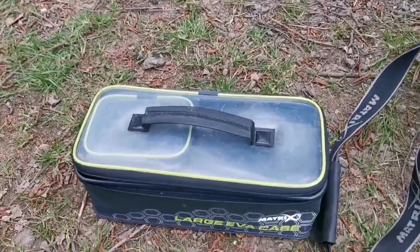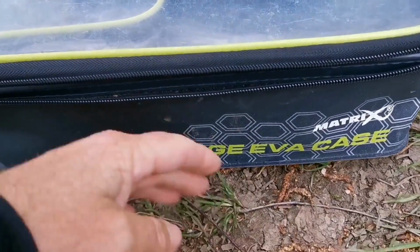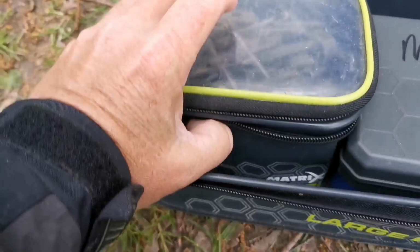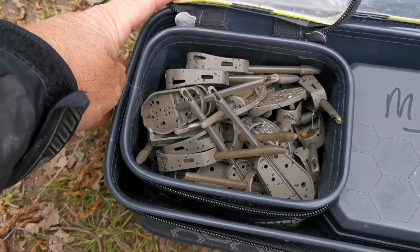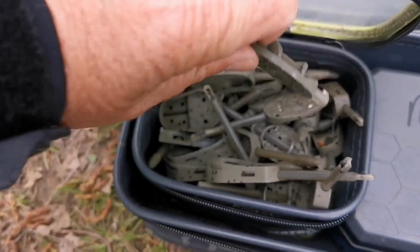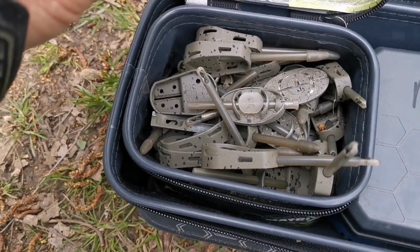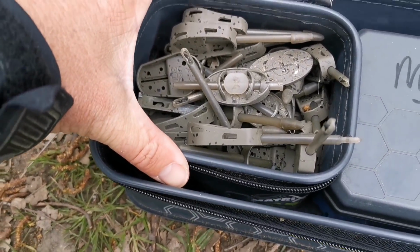As regards carrying my method feeders, this is all I carry now. I've reduced everything right down. That's a large EVA case, it's waterproof, and everything in there is for my feeder fishing. I've got a smaller EVA case in there, and as you can see, there are absolutely loads of method feeders in there, some open method feeder styles as well as the more conventional method feeders. Really nice big selection, different sizes, different styles, and that is it. I don't know how many are in there, but easily probably 50.